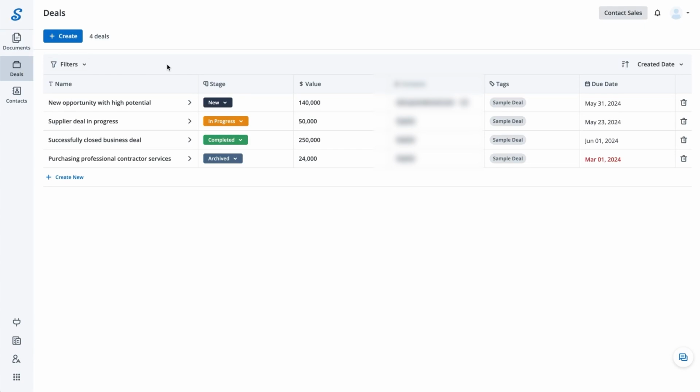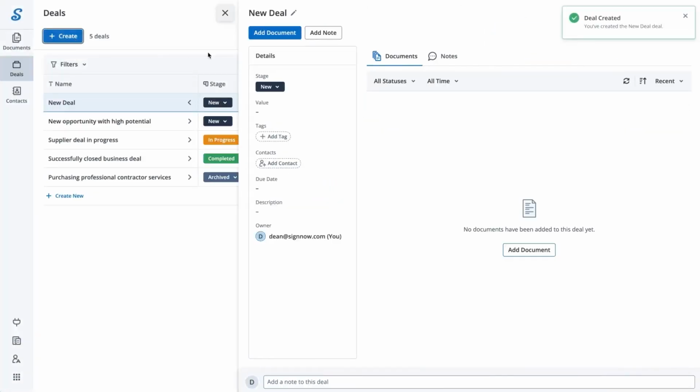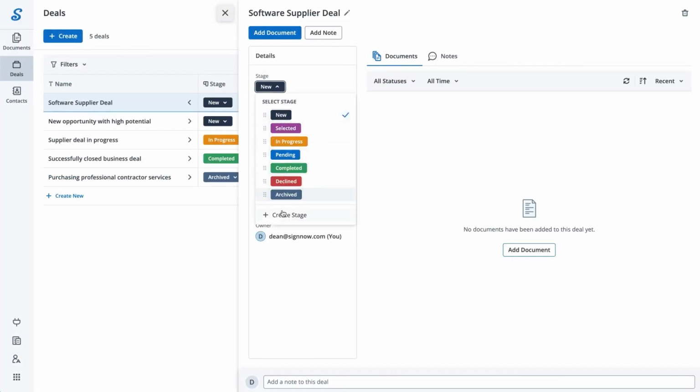6th, airSlate SignNow. If you're looking for a way to automate your entire contract management process, airSlate SignNow might be the right fit. It gives you the tools to create quotes, contracts, orders, and invoices, while also helping you receive payments and track everything from execution to renewal, all in one platform. Instead of juggling different tools for sales and procurement, you can handle everything in one place.